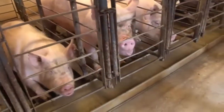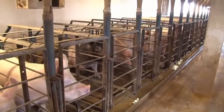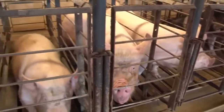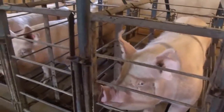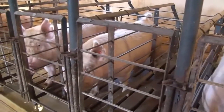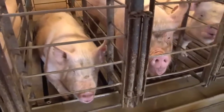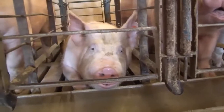Shortly before giving birth, the sow will be moved from her gestation crate to a farrowing crate. And then after those piglets that she gives birth to are weaned, she'll be moved from the farrowing crate back into the gestation crate. So from around the time the pig is 6 months old, around the time she first conceives, the rest of her life is going to be spent in a gestation crate or a farrowing crate.